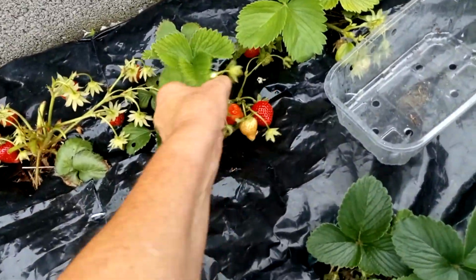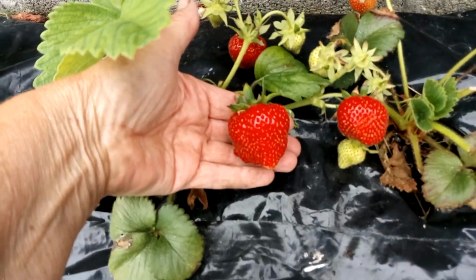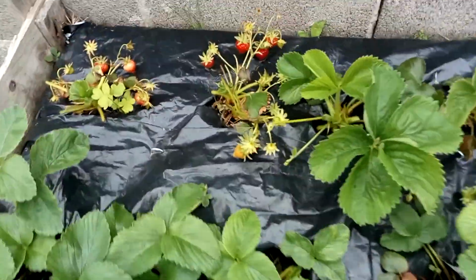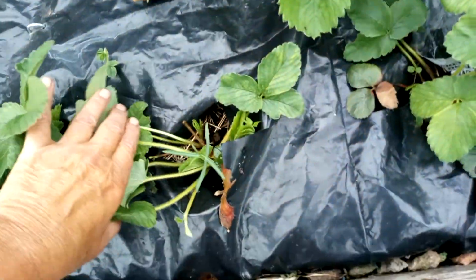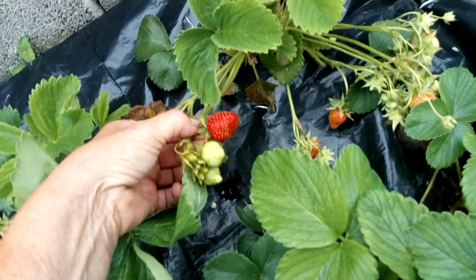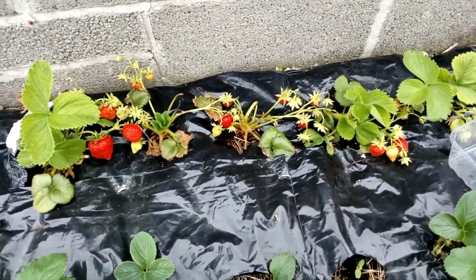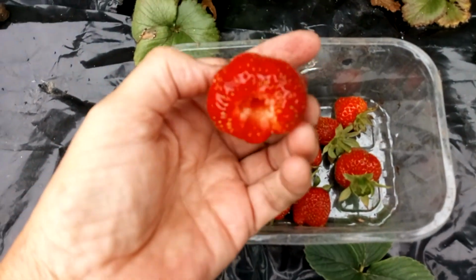Oh my goodness. Look at that one. That's a beauty. Right. Let's get these picked then. Couple more there. Yummy, yummy. Right, let's get these picked. Right, there we go, that's what we've got. Like I said, that is the biggest one.